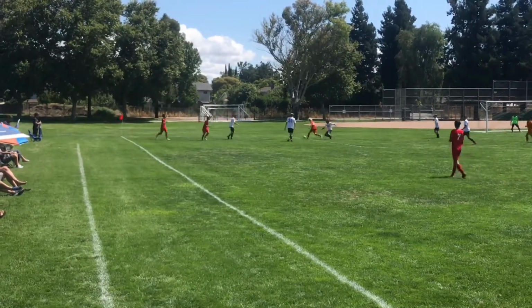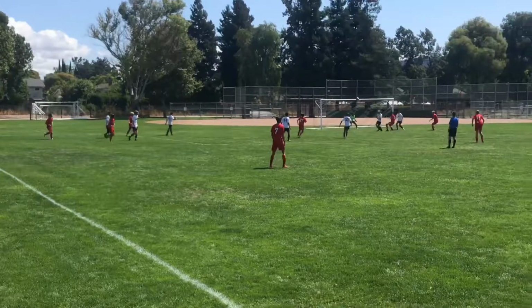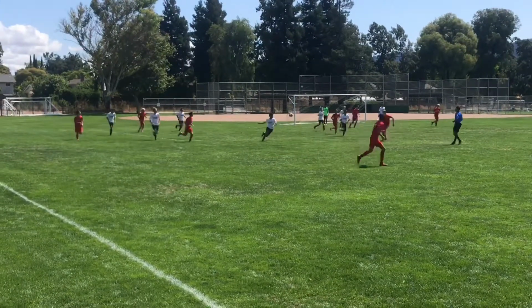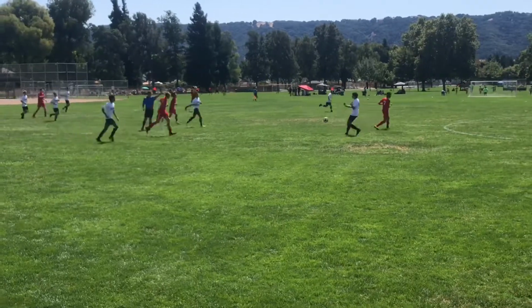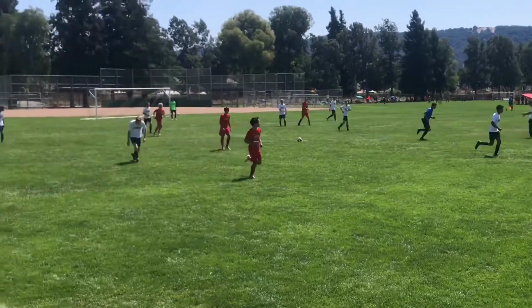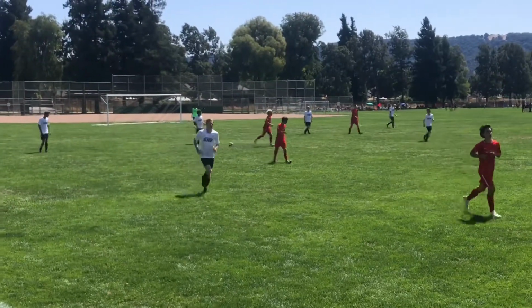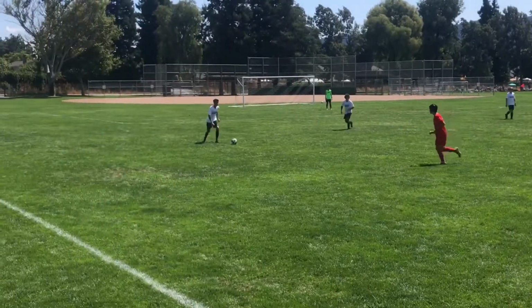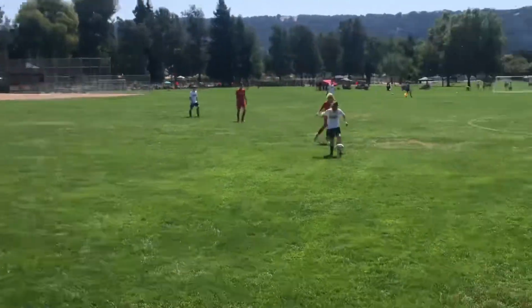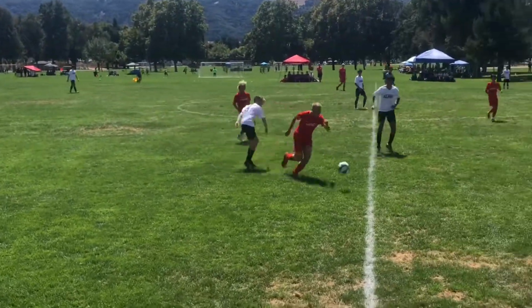Thrown in towards the box. Trapped nicely. Turned, sent to the middle. It's a nice ball. Cleared by Surf. Cleared once again. And there's a whistle. And it's going to be a Walnut Creek Surf free kick. Sent into the center by Surf. Mustang tracking that down.